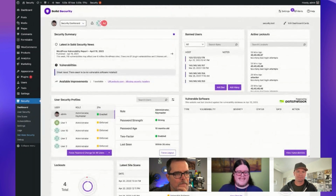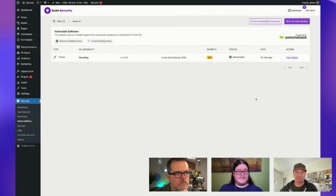The eagle-eyed among you might have spotted this new vulnerable software card. This takes something that has previously been buried in different cards. You get an email notification about it, and you'll see a message about it in the security message center, but we wanted to elevate it into one big card that shows you all of the current vulnerable software you have installed. Right now, based off of the last scan that I've done, I don't have any, but we're going to head on over to this new vulnerabilities page and run a new scan.